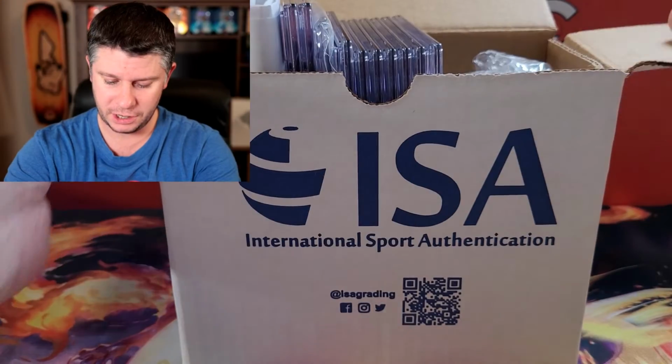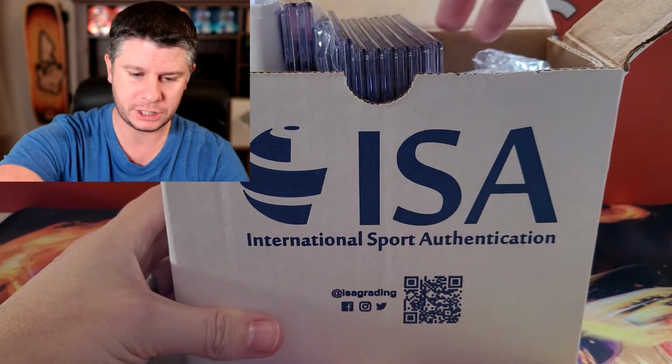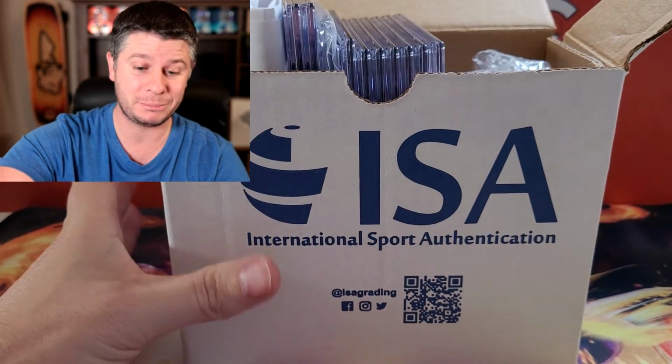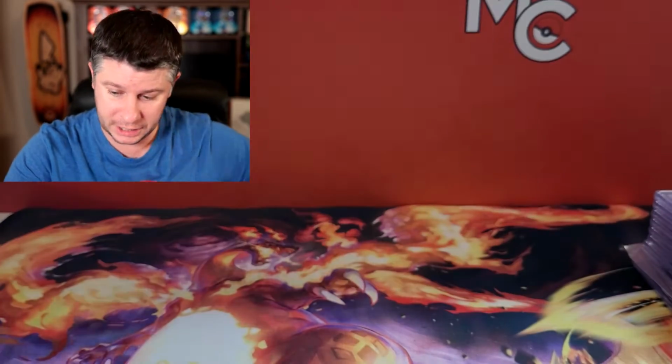So as you see here, I've opened it up. I took a little peek first. I'm sorry, but this is the ISA grading. This is the box that it comes in. You got some paperwork in there. It is wrapped in bubble wrap very, very nicely. So we are going to look through all of these together.